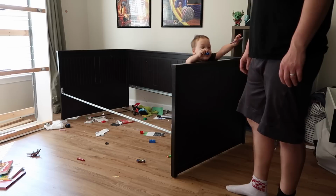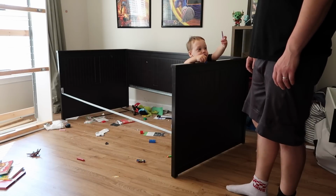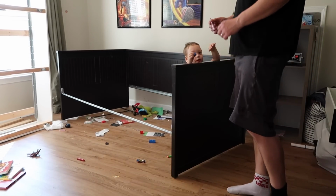So actually we moved his bed out of here earlier today. He had a twin size day bed, and what we decided to do is, instead of giving my 2.5-year-old a toddler bed, we're just gonna skip over that little toddler bed because I feel like it's a waste of money, especially because my boys are huge.